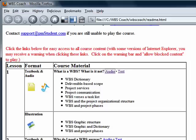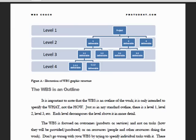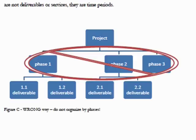So let's take a look at the PDF. I've opened it up in Acrobat Reader here, so I can zoom in a bit better. Here are the thumbnails. As you can see, it is about 68 pages in length. It is the transcript of what you hear in the audio files, but obviously what you cannot have in the transcript are the various graphics that Josh presents to us here. Here's one on how to structure the various levels in a WBS, but more than that, Josh also provides us graphics in which he shows you what not to do. For instance, here he tells you do not use phases in your WBS.